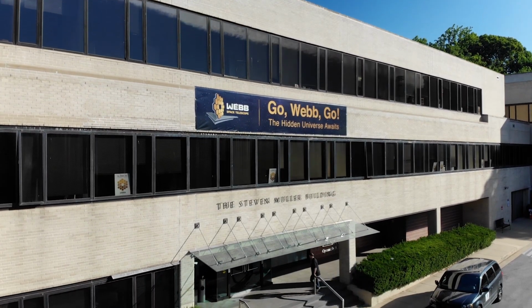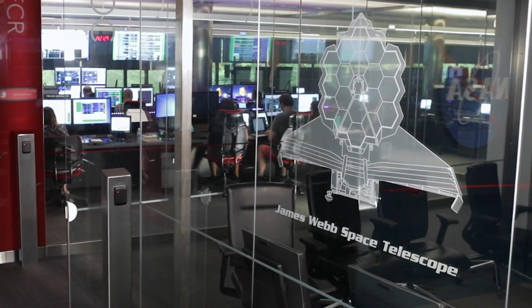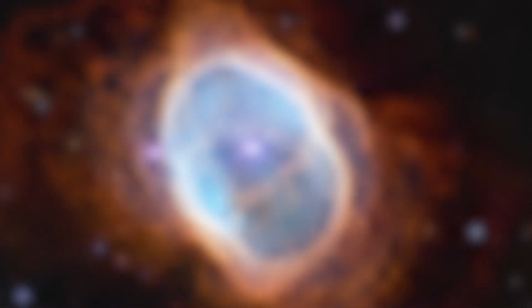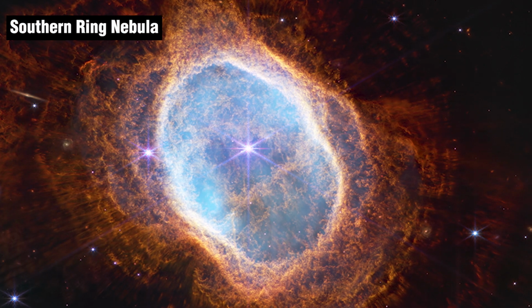We're sitting here outside of the Mission Operations Center, which is the key central hub for Webb. We are ready to see Webb's first image of a star dying, a planetary nebula called the Southern Ring. Wow.